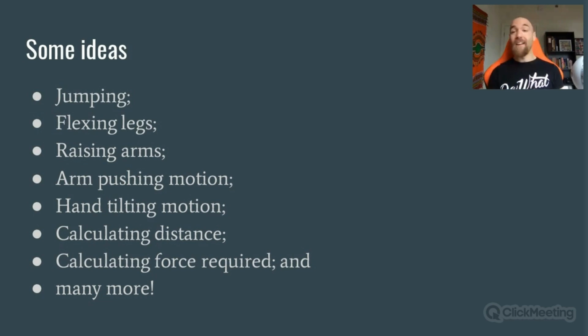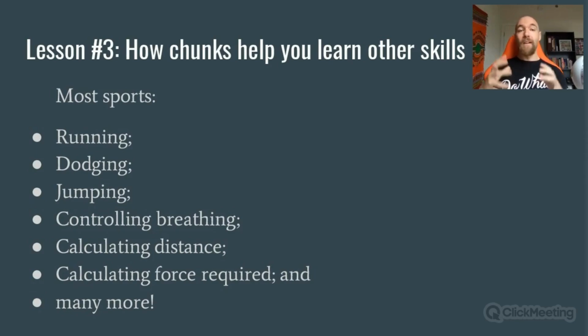So you see that throwing a basketball sounds like this is the minimum thing. You can't break this down, but you really, really can. And lesson number 3 here, you learn that how these chunks actually help you learn other skills. So we've identified some of them, like jumping, for example. So if you want to learn any other sport, most other sports, jumping is actually super important.